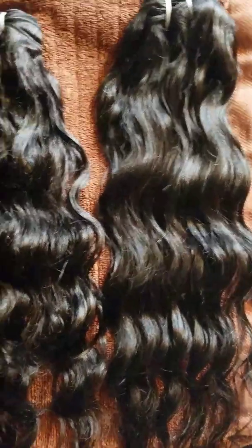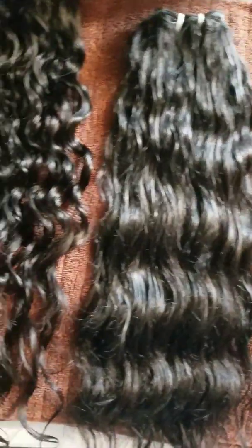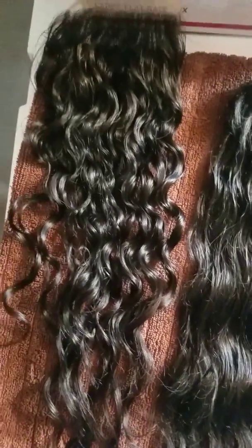I'm coming to show you guys some bundles that I pre-washed last night. I'm getting them ready to do a wig. I had a customer order for a raw wavy wig, so I'm going to get it together for her. And as you can see, each texture is a slightly different wave pattern.